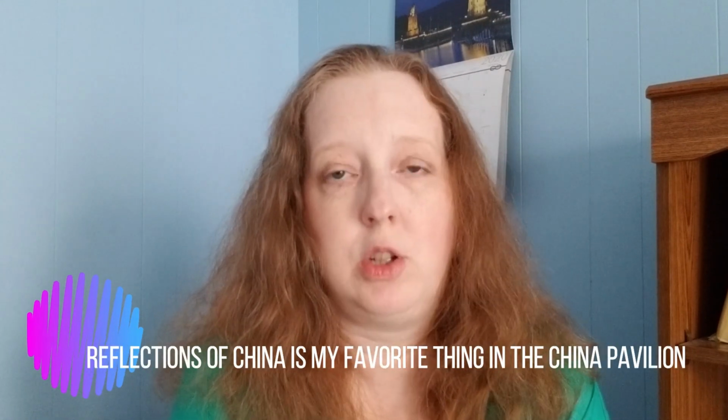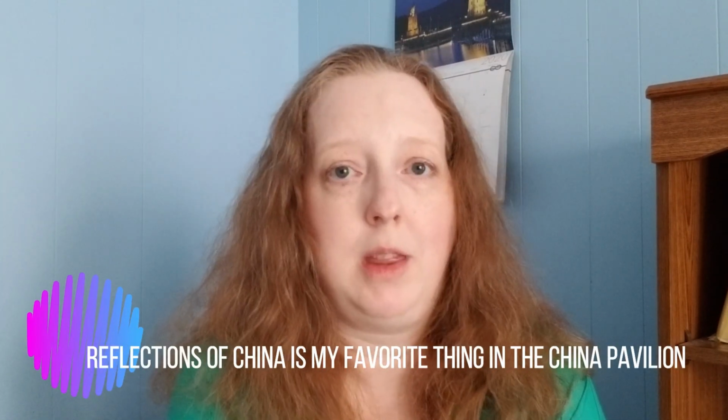There are railings you can kind of lean on. My favorite thing in the China Pavilion is the Reflections of China film. I really enjoy that film. I think it's very well done. It's really beautiful. One thing that I would like to try in the China Pavilion that I have not is to eat at the Nine Dragons restaurant, which is the table service restaurant in the China Pavilion.